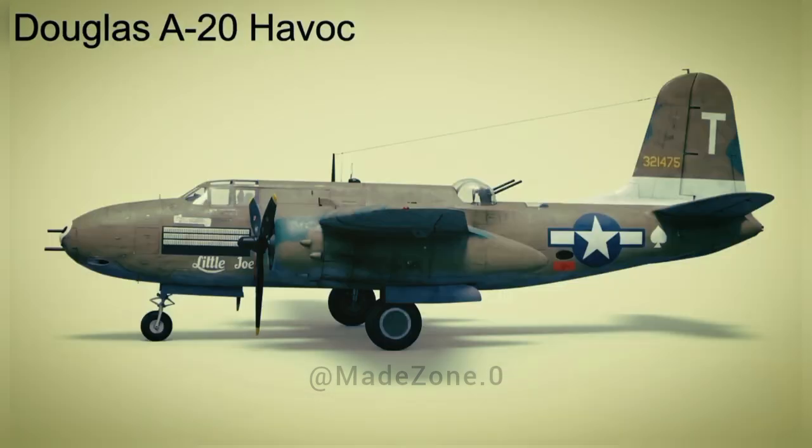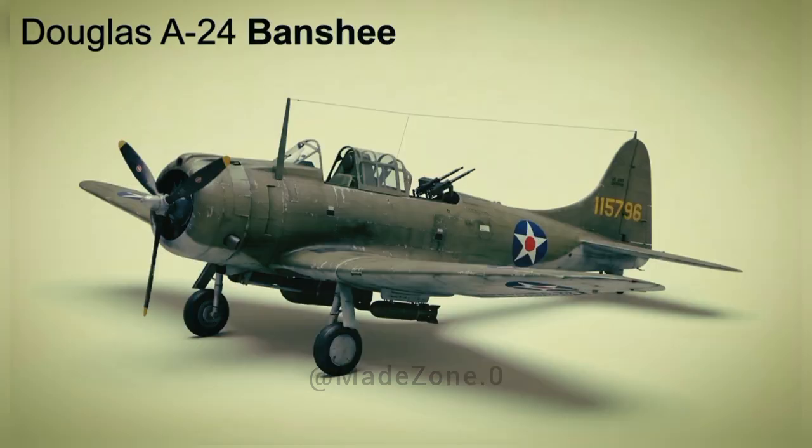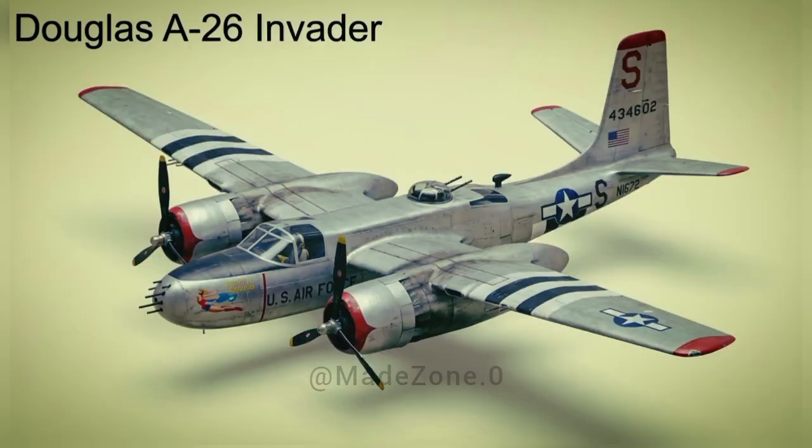Next, Douglas A-20 Havoc, a nimble, fast, and very effective light bomber. It served extensively as a night intruder and ground strafer across all theatres of operation. Douglas A-24 Banshee, the Army Air Force version of the famous SBD Dauntless dive bomber. It suffered heavy losses in early Pacific operations, particularly in the Dutch East Indies. Douglas A-26 Invader, a fast, highly versatile twin-engine light bomber. It arrived late in the war, but proved invaluable for its speed and phenomenal ground attack firepower.